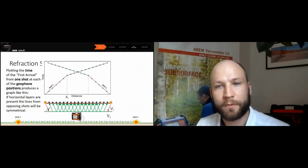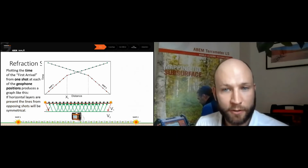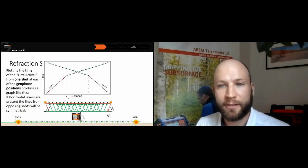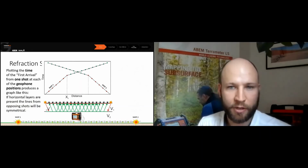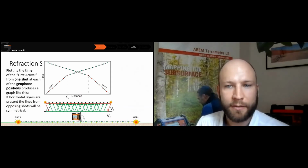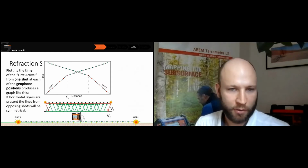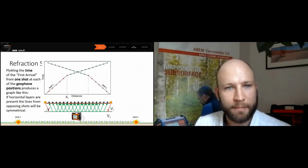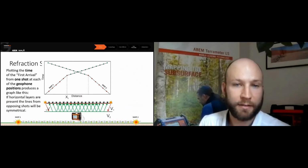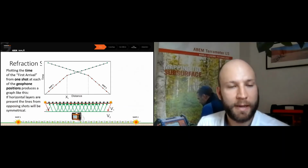Plotting the time of the first arrival from one shot at each of the geophone positions produces a graph like the one shown. If horizontal layers are present, lines from the opposing shots, so the shots that are taken at either end of the spread array, will produce a symmetrical time distance plot, which is what you're looking at now. However, if the layers below the ground are sloped, then the two travel time plots will not be symmetrical.